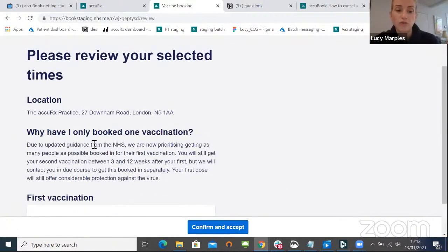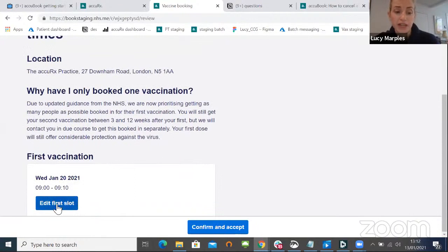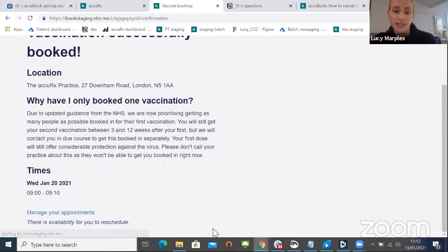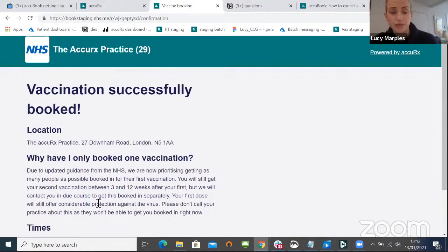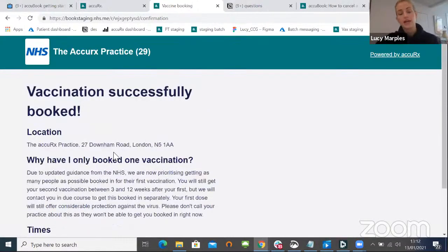There's some information on why they've only had their booking in one vaccine, because that's a recent change. They were previously expecting to book in two. If I realize this isn't ideal, I can edit my slot, or I can confirm and accept my slot. Then the patient will hang on to this text which says it's booked. If I need to go back and either cancel it or rearrange it, I can click on the link here. Once the patient's done that, they get a text message to confirm that their booking has happened.